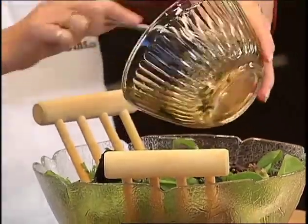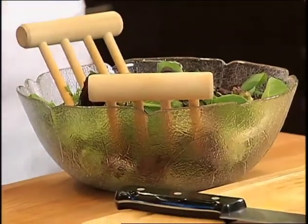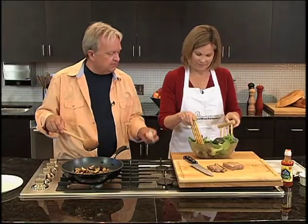Then what we're going to do is toss the greens with the dressing. We've got some greens in a salad bowl. So you're going to toss the greens with the dressing that we've already made. And then when you serve this, you will put the greens on individual plates, and then you will top it with the steak and the mushrooms. Beautiful.